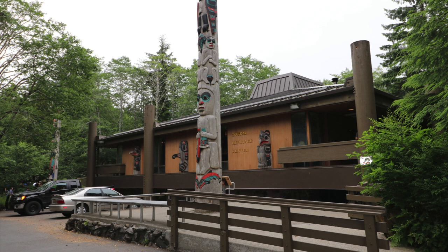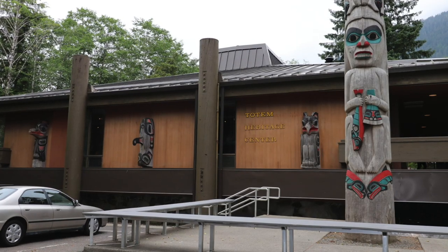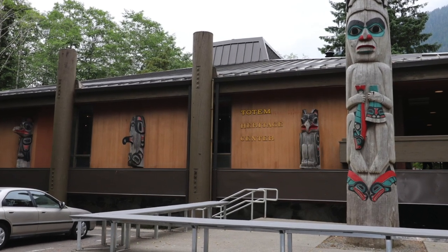The Totem Heritage Center is a must-see for history buffs. We got an in-depth walk through the history of the Native Alaskans and how the totem poles were such an important part of their way of life.